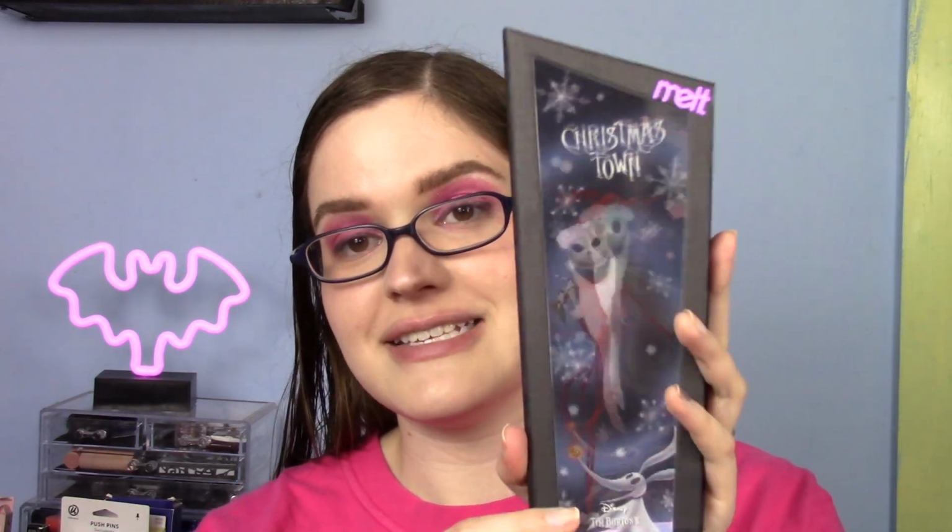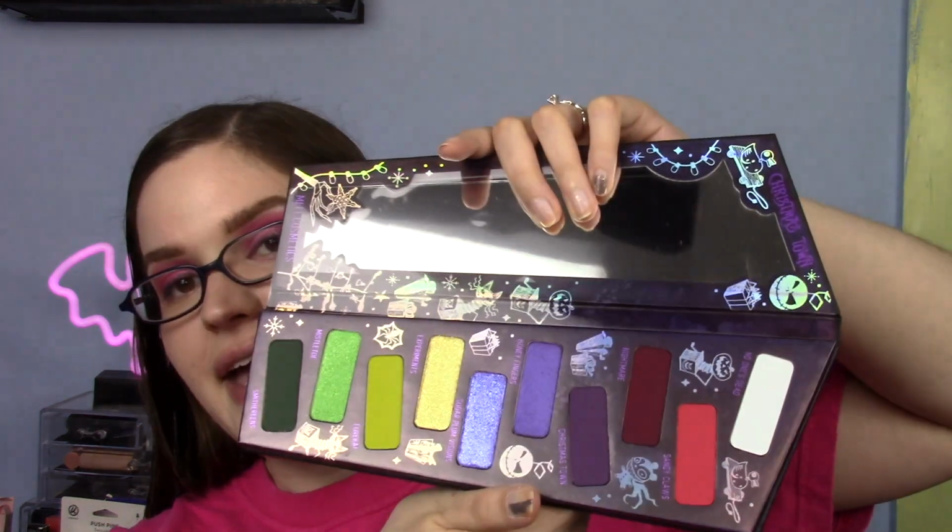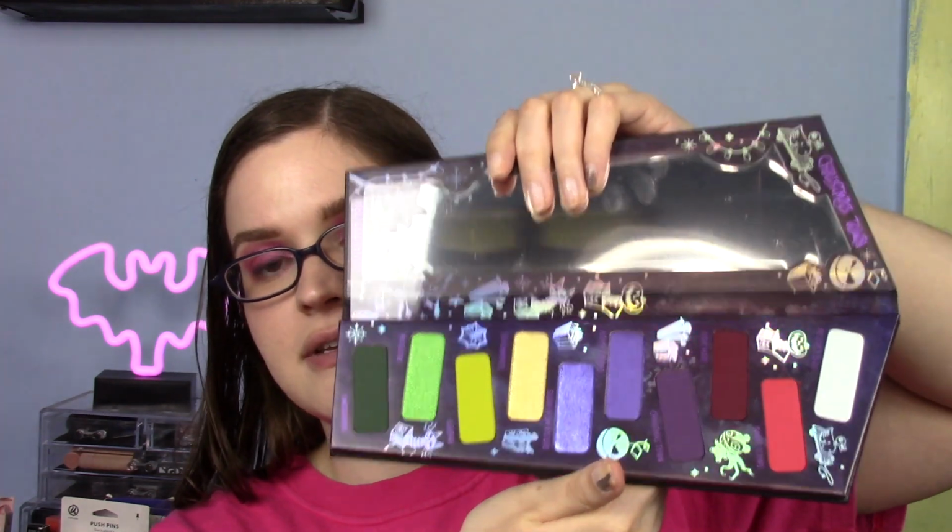I get this is such cool packaging and a collector's item. So that I'm willing to pay, and so I got both of them. This one is the Christmas Town palette. And I know that historically, at least for me, I haven't always been super impressed with Melt's shimmers. I've heard these are pretty good though. And this one is the Halloween Town, the other one.